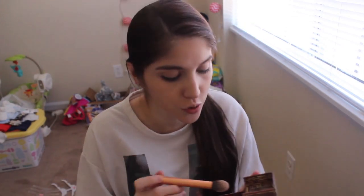For contouring, I'm using my Benefit Box powder in Hoola, which I love, and this Real Techniques contour brush. I'm just going to do a little bit more of a light contour today, nothing too drastic.